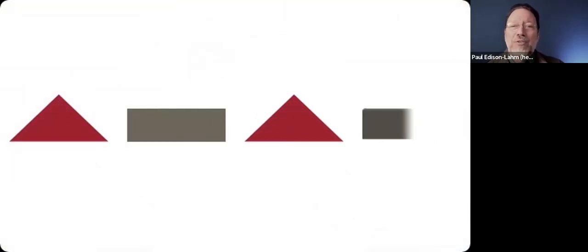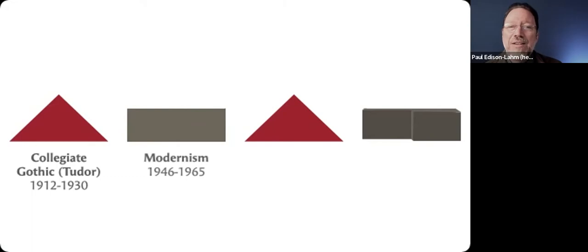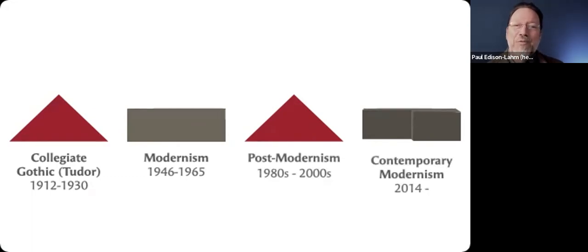And so we started doing the research that led to this presentation. There are basically 4 styles of architecture over the last 110 years. And what you'll see is that certain forms, certain themes, and certain shapes, triangles and rectangles, reoccur.